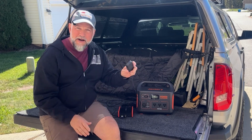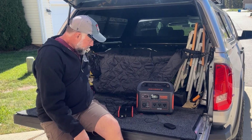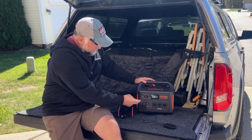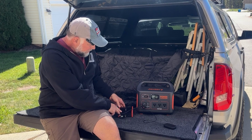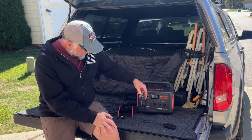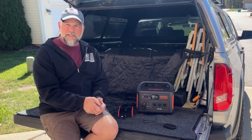I place this on my ottoman in front of the TV, and then I just had to plug this in. That's it, just like that. And it works great. All the lights would come on and we'd be able to send text.